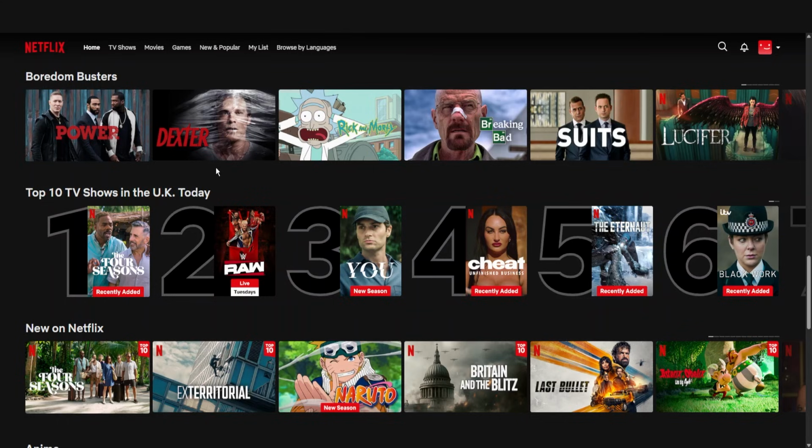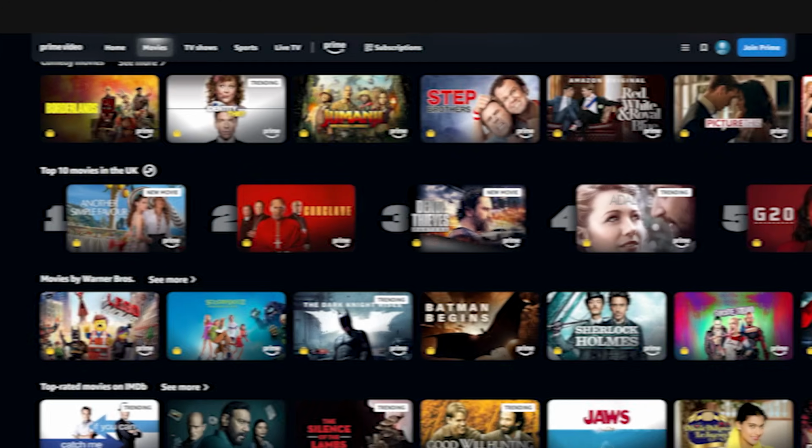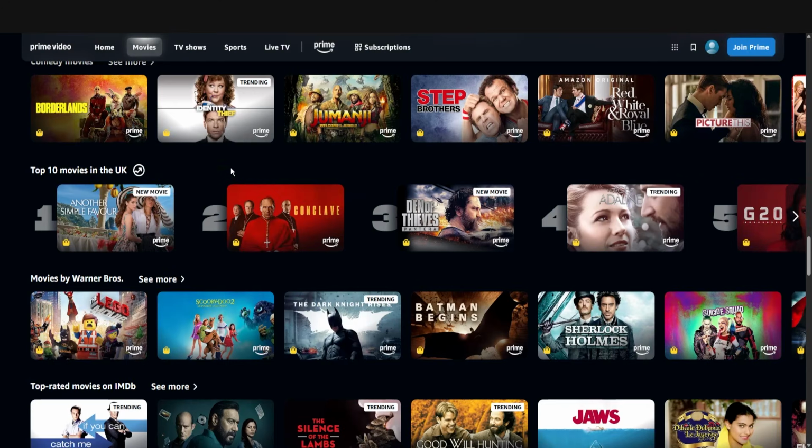Speaking about streaming though, one of the most popular uses for a VPN, other than privacy and security, is to be able to access content that's only available in a different country. So for example, sites like Netflix or Prime Video will offer you different movies or TV shows depending on the country that you're in when you connect up to the website.